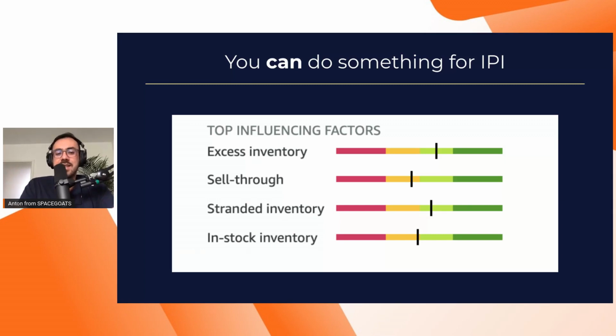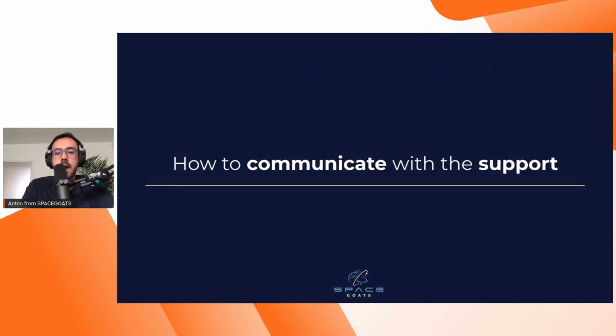And the next one, it's kind of a secret tip, secret hack. In-stock inventory means you always need to have enough inventory in stock, otherwise you also get punished. But if you have a product which you never ever want to sell again, then please delete it. Otherwise, it will harm your in-stock inventory as well. So all the listings which you don't want to restock again, just delete them. It will push this in-stock inventory also a bit up.